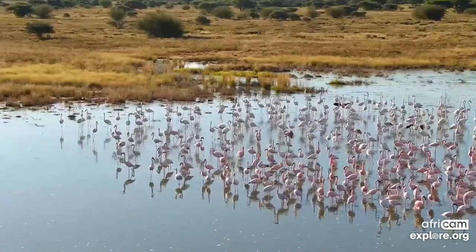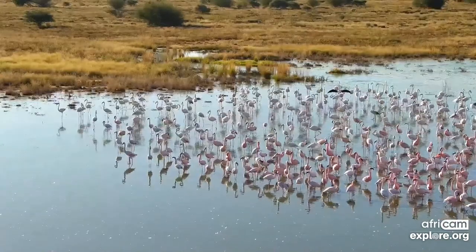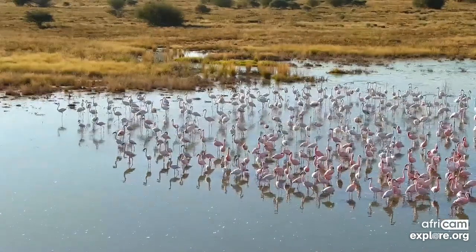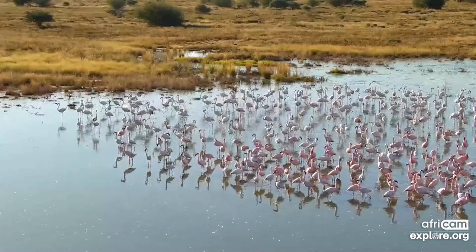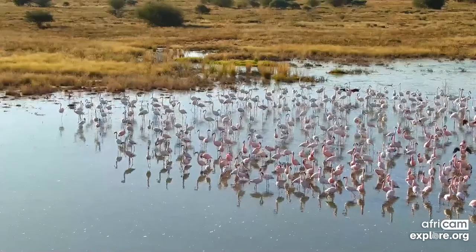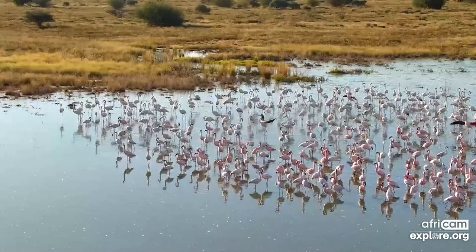But very, very beautiful to see, and you can see a lot of them very much look as if they're coming into breeding plumage. You can see that almost salmon pink colour reflecting nicely in the light there. Remember, a lot of birds do increase the saturation of their colours and their feathers during breeding season, the males particularly, to attract the female.